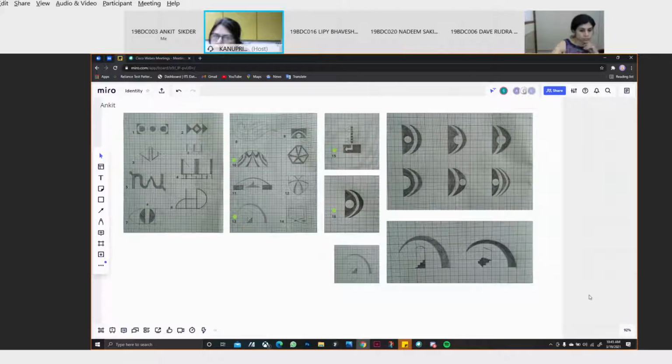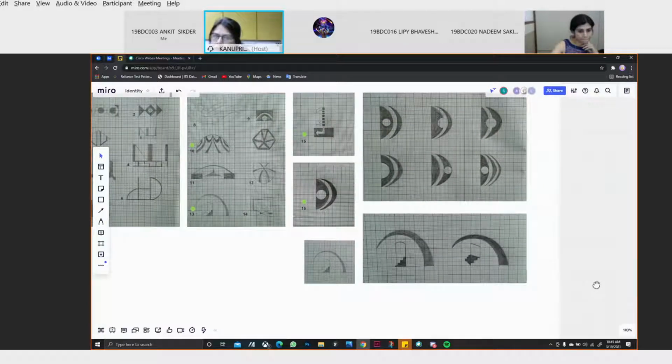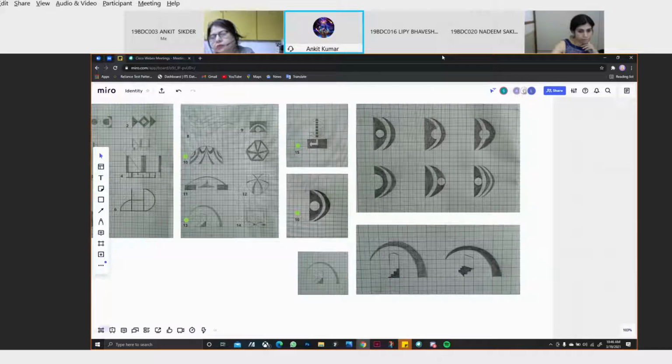So I've done the iterations of the two forms that were selected yesterday. The second one I'm still working on. The first one I've done. So the idea behind the form was using the arch that is representative of the university and making use of it to show a sense of direction and progress. And the negative form is also forming a sense of direction arrow to show the sense of progress.